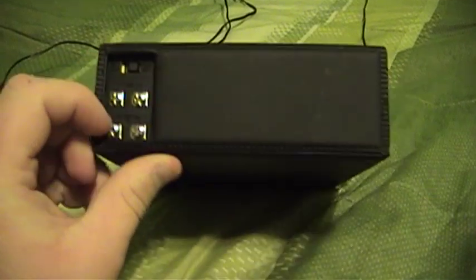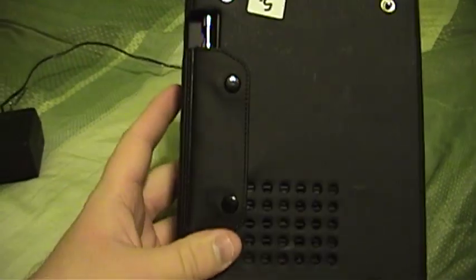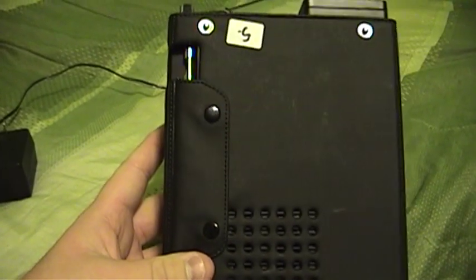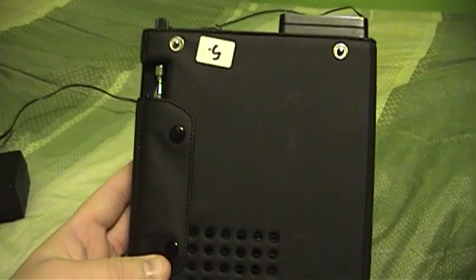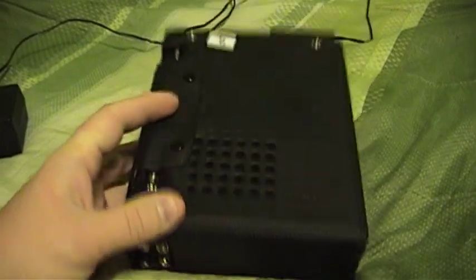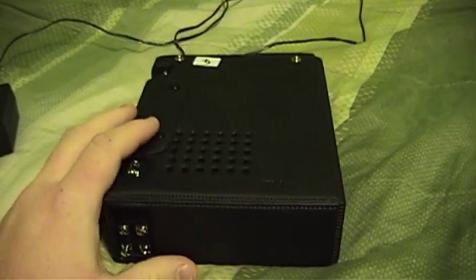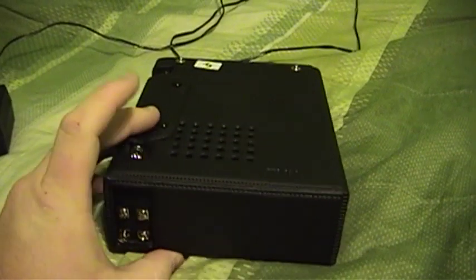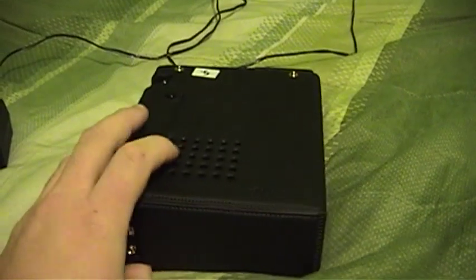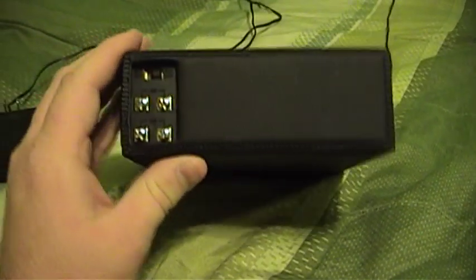Now in the case of this set, there is a built-in telescoping whip antenna for FM, shortwave, and television reception. There is an internal loop stick for AM reception, and the speaker, of course, is here in the top. A little bit later I'll give a demonstration of the set, but suffice it to say that the audio quality from such a small speaker is actually surprisingly good in this set.